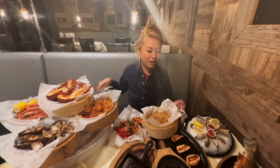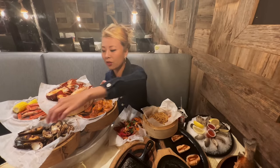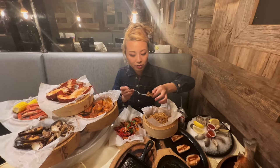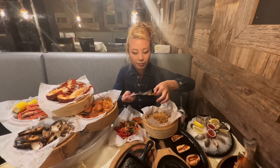I need this napkin container next to me. It's gonna get dirty. And so this one is also like a very Chinese style of cooking clam. They saute it in black bean sauce. I grew up eating these kind of flavors. Let's try the clams.